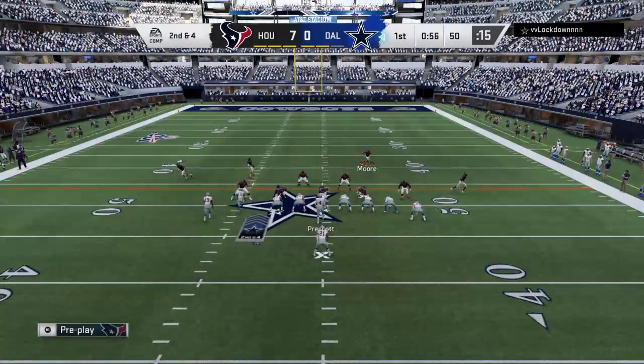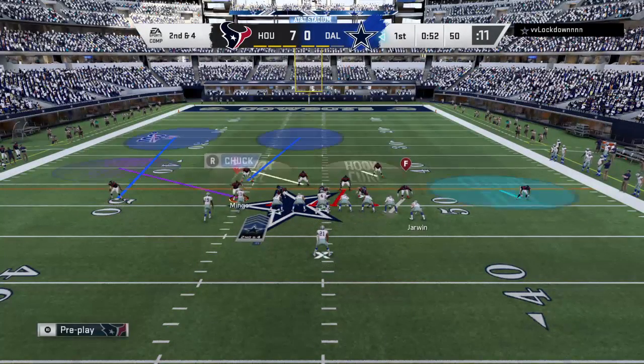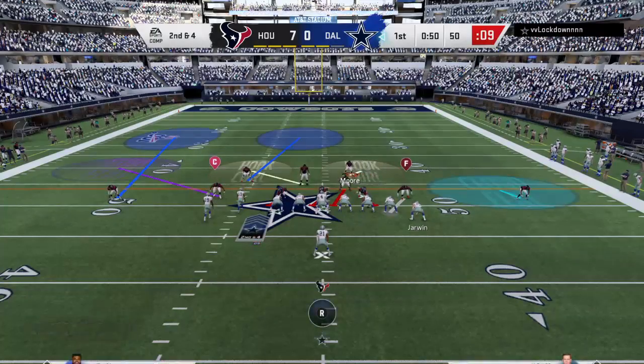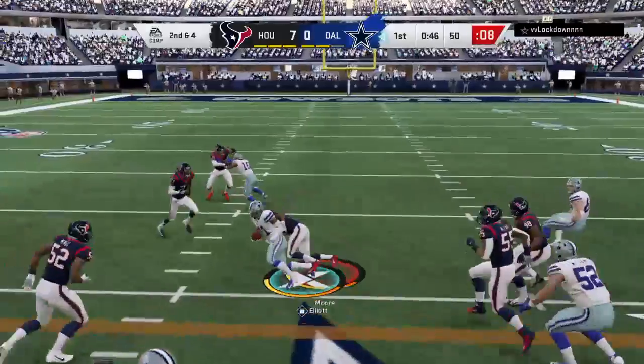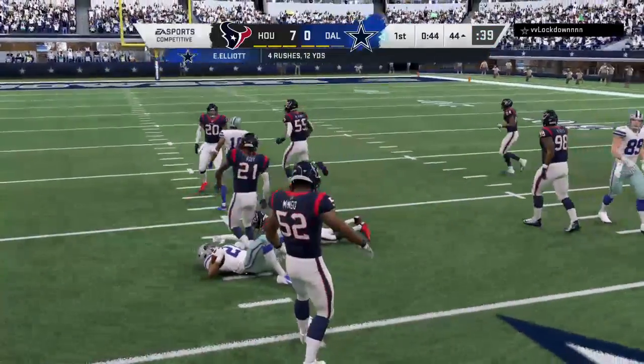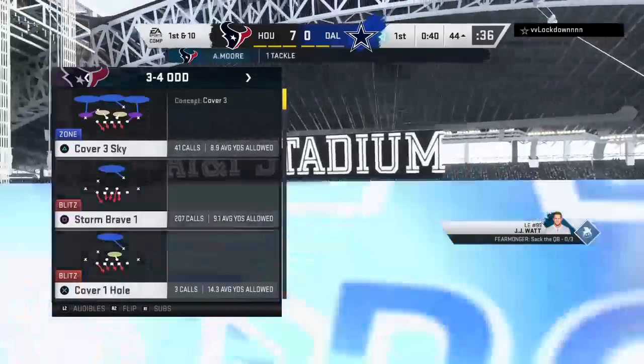Six yards on that last play. Here's 2nd and 4. Hey, kill. 47. 26. Now Elliott. And he'll be taken down at the 44-yard line. 6 yards the pickup, and that's a first down.